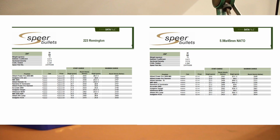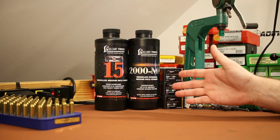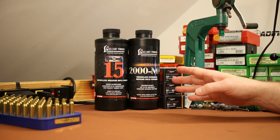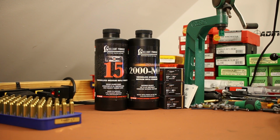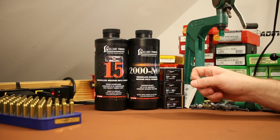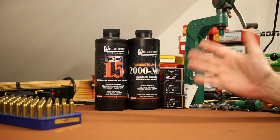The powders I want to test with are Alliant Power Pro 2000 MR. You might be sick of seeing this powder, like I'm using it a whole lot lately. And the reason is it just gets more velocity than any other powder. Heavy bullets in 223, I don't know of any other powder that can get us the numbers that 2000 MR can get. And a bullet like this, where we're wanting to kick some butt, we're wanting good expansion, we're wanting the most energy downrange we can get, it's hard to pass up on 2000 MR.